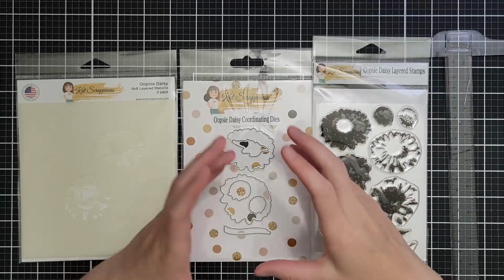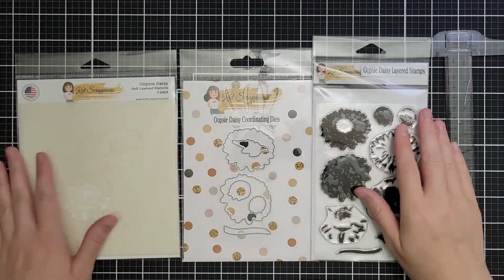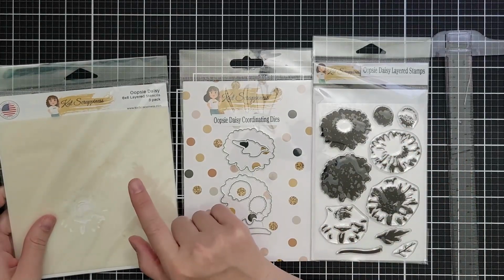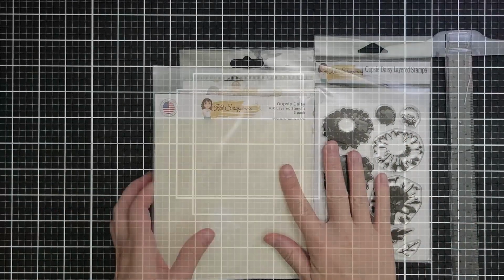But yeah, so I'm imagining a shaker with some daisies around the outside. Anyway, I've been playing lots with florals. So this is the Oopsie Daisies, stencils, coordinating dies, and the layered stamps.